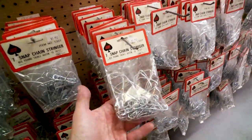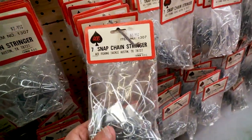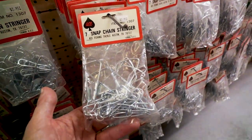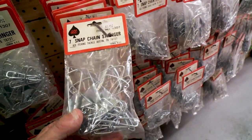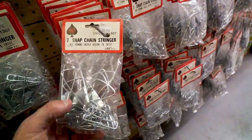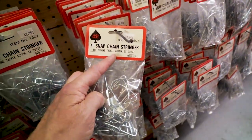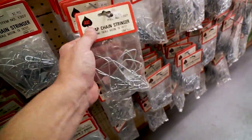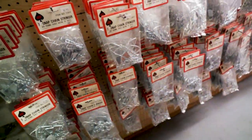Man, this is something we don't do on Retro Bass nearly enough, is put some bass on a stringer. But look at that from Ace, a 7-snap chain stringer. Ace Fishing Tackle, Austin, Texas. That's pretty cool. $2.99, I think I'm gonna get a few of those as well. Look at that.